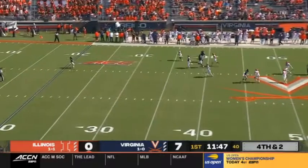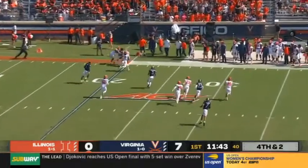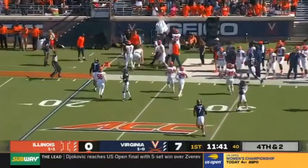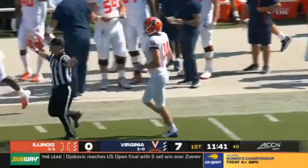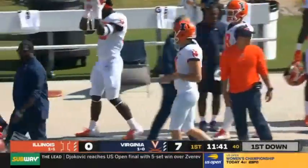Blake Hayes is a heck of a punter. Just lines this one to Kemp. Corrals it at his own 17, trying to get outside, and good punt coverage by the Illini forces him out of the 20. 49-yard punt on a line drive from Blake Hayes.